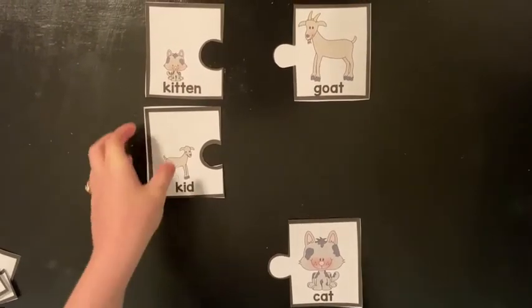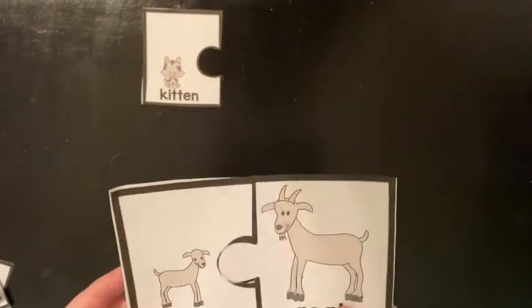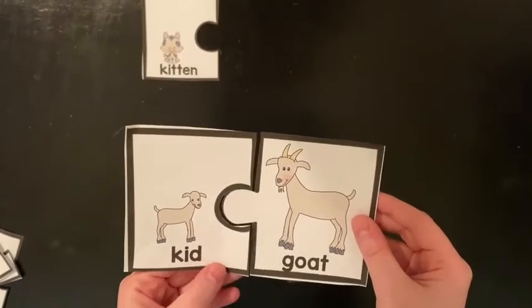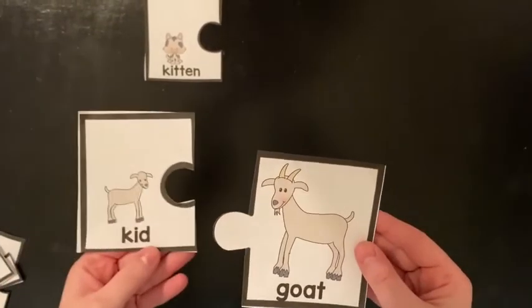All right, this is the choice that goes with the goat. So you can see a little bit of a difference between the two, as the big goat has some horns and the baby goat does not. You call a baby goat a kid. So it's kind of similar to what you guys are called. It's called a kid. So a goat has a kid.